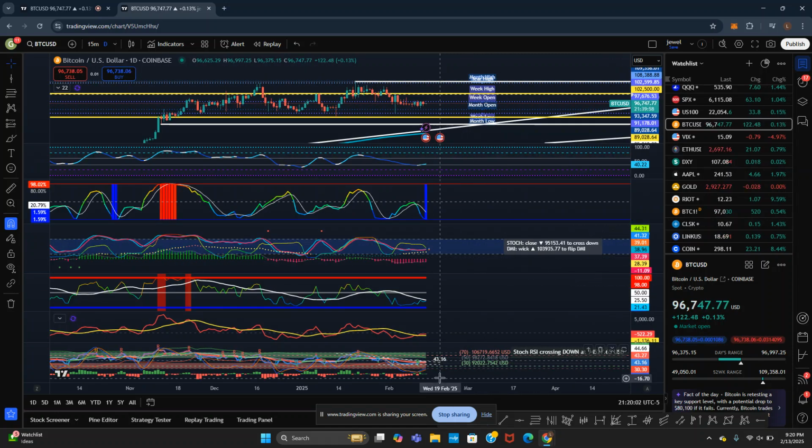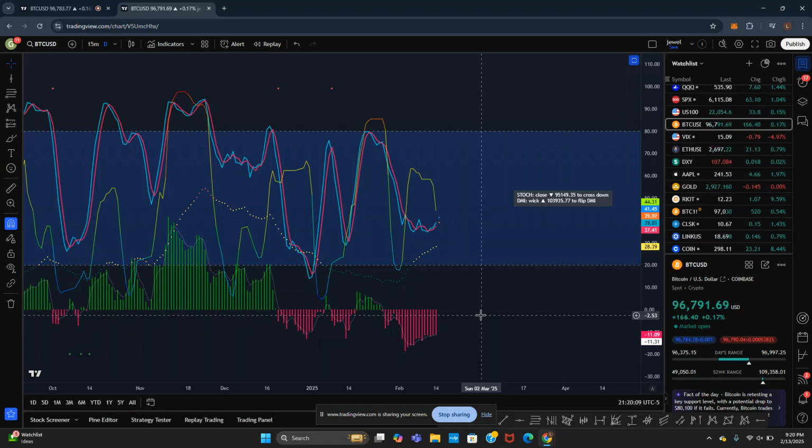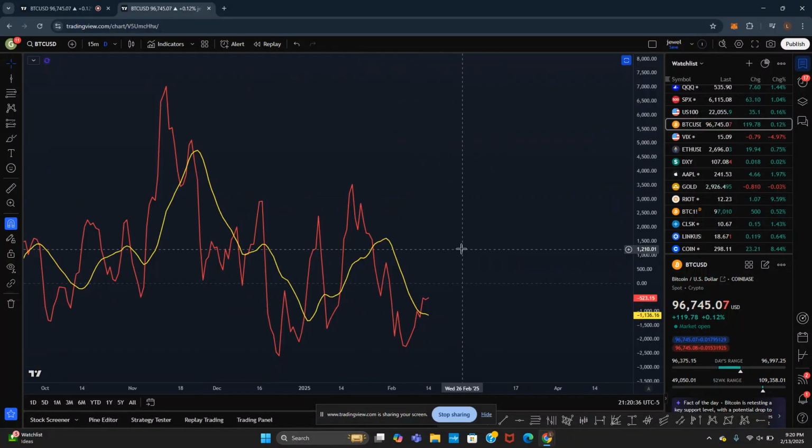Okay, so we got the stochastic on Bitcoin that'll keep crossing to the upside as long as we're above 95,200. Okay, so as long as we close above that tomorrow on that daily candle around 8 p.m. Eastern Standard Time, we should keep seeing some more upside. We got volatility hitting low. So this could be actually, guys, we might get out of this sideways and actually get a nice move to the upside here. Okay, we got the MACD crossing up.